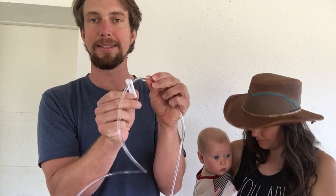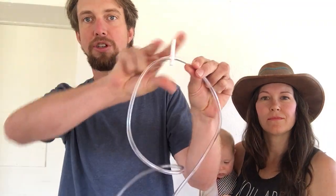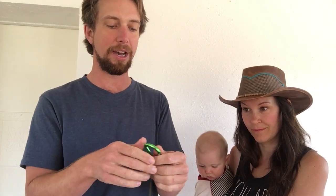So if you had it like this hanging, the liquid would be flowing through. To close it, you just push, and as you can see, it pinches the tube and stops the flow of liquid. So, I'm going to do a quick rundown on how this works. This is another piece of equipment which isn't included in the bag, but you can make this yourself.